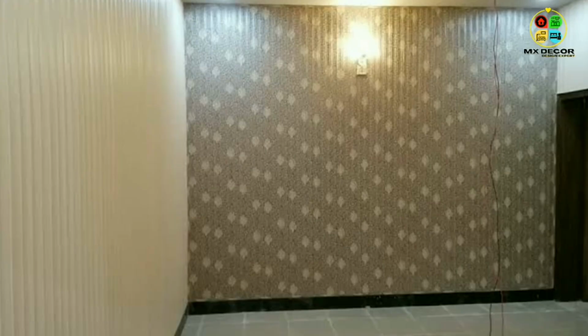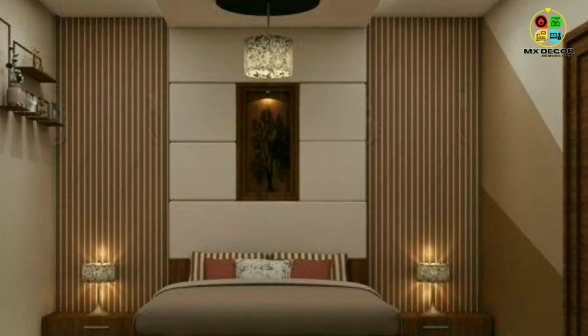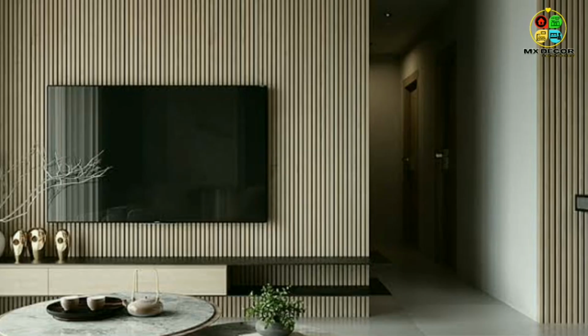They provide an embossing effect in PVC and are called 3D panels, and they create a 3D effect in the walls by creating light depth in the walls. PVC sheets are also available in these patterns as well. Now that we have discussed different types of PVC panels, let's talk about their pros and cons. Pros and cons. PVC wall panels are the latest addition to interior decor.